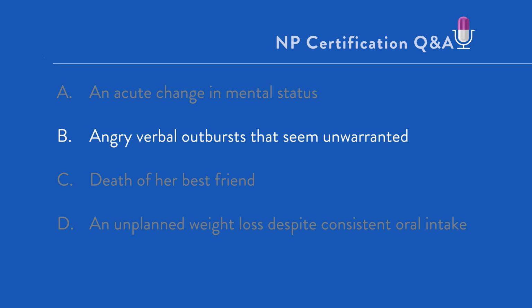As a consequence of the pathophysiology of disease in the brain, the manifestation of mood disorder may just be a little bit different. When you have a patient with Alzheimer's disease, and remember, patients with Alzheimer's disease and neurocognitive impairment, that is their day-to-day mental status. This isn't an acute mental status change kind of thing. This is their day-to-day level of cognition. When they develop angry verbal outbursts for no apparent reason that seems unwarranted, mood disorder is one of the leading differential diagnoses, and a depression screening should be implemented. So B is the best answer.